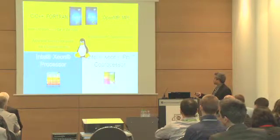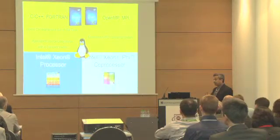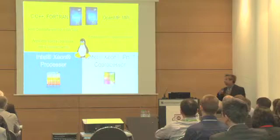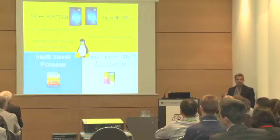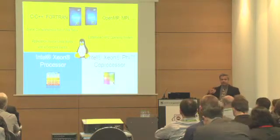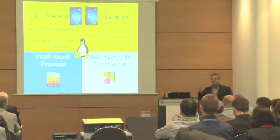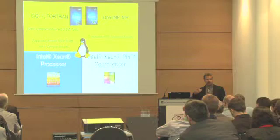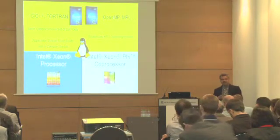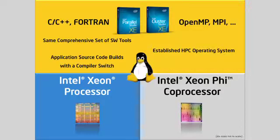When you look at the tools that developers have been using on a very pervasive basis, whether it's Parallel Studio or Cluster Studio, it's the same set of tools. So when it comes to compilers, libraries, debuggers, tuners, you're using the same techniques, the same tools. You don't have to learn something new. You don't have to substantially do surgery to your code. So there's a high source code reuse, and you're able to use your applications in a pretty seamless fashion.